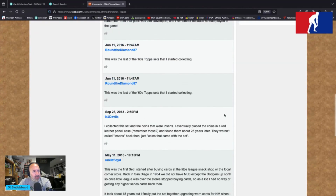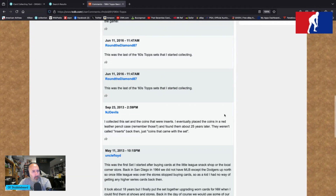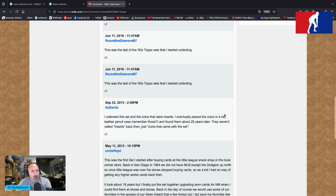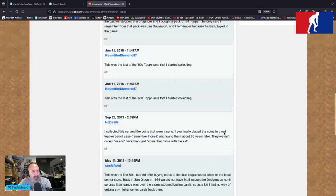Great story there. NJ Devils says: I collect this set and the coins that were inserts. I eventually placed the coins in a red leather pencil case. Remember those? And found them about 25 years later. They weren't called inserts back then, just coins that came with the set.